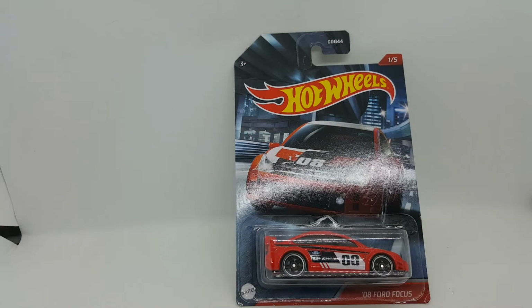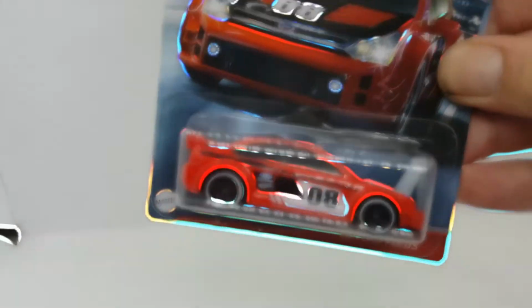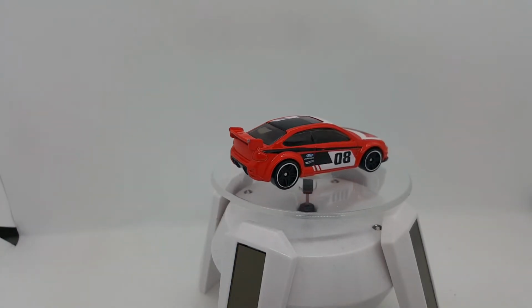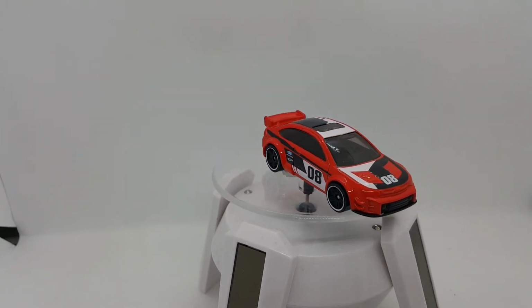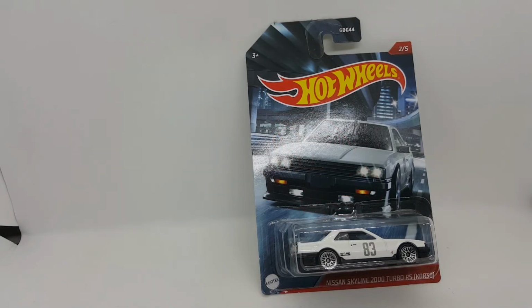First one of this series is the '08 Ford Focus. Let's have a look. And there it is, the Ford Focus. That's cool. Oops. Next. That's the Nissan Skyline 2000 Turbo RS.